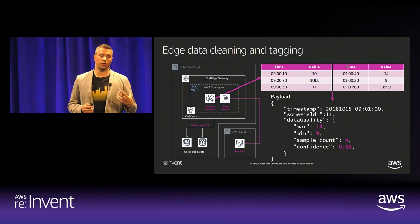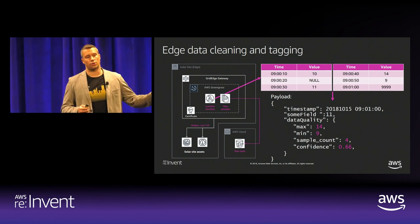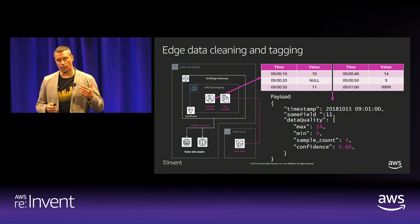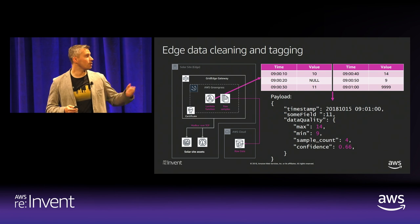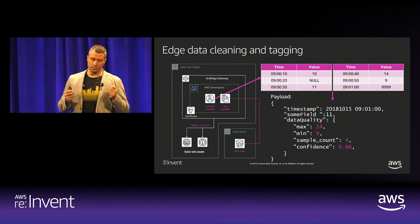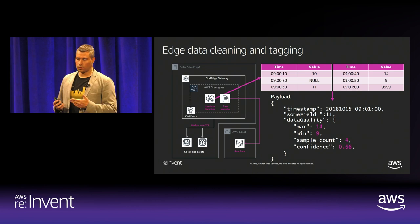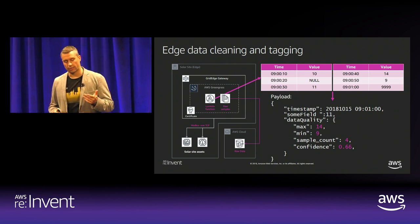So in order to really build data that we can rely on, we've built some logic at the edge. All of this is running on the gateway, on the site, to take that into consideration and filter out the data that we don't want to use to build the payloads. So we're going to build the average out of the four samples that we have that are correct and discard the other two. And along with that, we're going to add data quality tags to the payload.